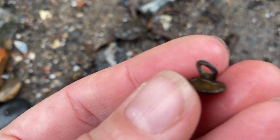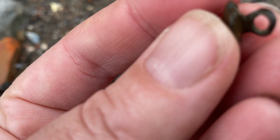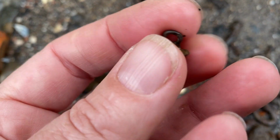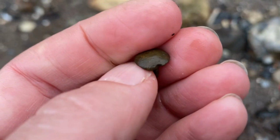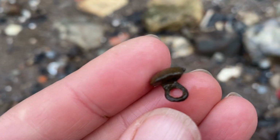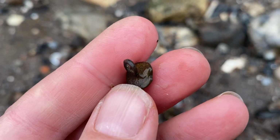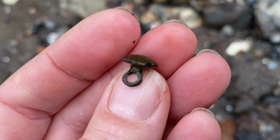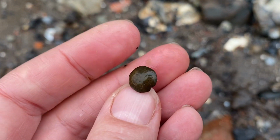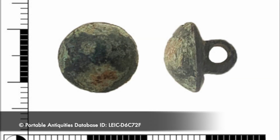Yep, it's a cast button. So that's been cast in a mould. And I guess it was a bit nibbled, but it's taken a bit of a knock, I think, is what's happened. Look at that, wear that today. And I'm sure, oh no, I was going to say something so cringe, I'm sure it would last a lot longer than our buttons, who knows. There we go. Beautiful, nice and heavy.